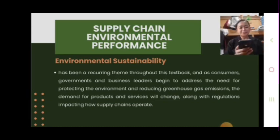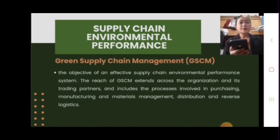So ultimately, Green Supply Chain Management, or GSCM, is the objective of an effective supply chain environmental performance system. So the reach of GSCM extends across the organization and its trading partners and includes the processes involved in purchasing, manufacturing, and materials management, distribution, and reverse logistics. So GSCM should promote the sharing of environmental responsibility along the supply chain in each of these areas, such that environmentally sound practices predominate and adverse impacts to global environments are minimized.